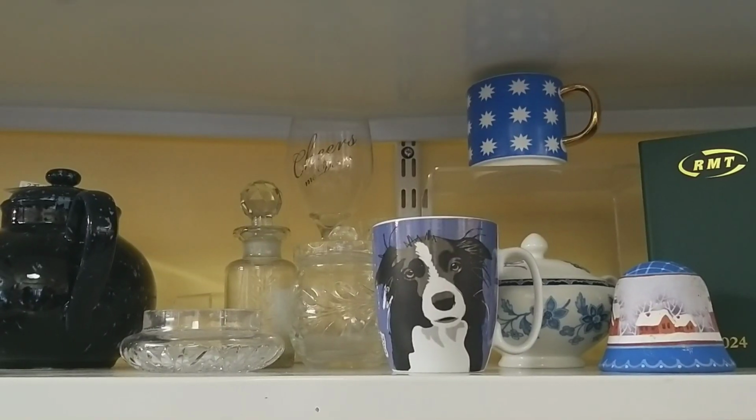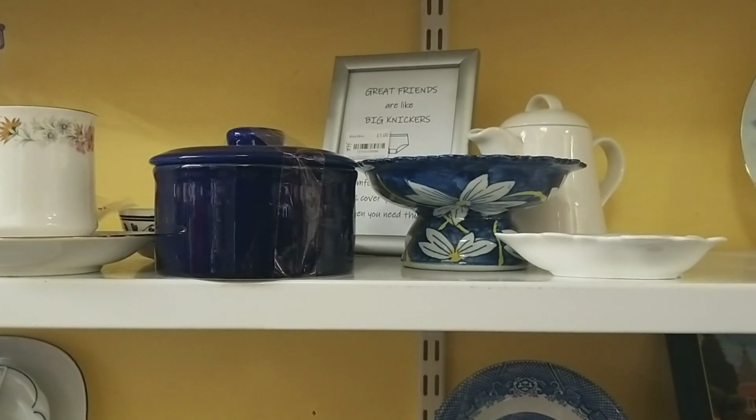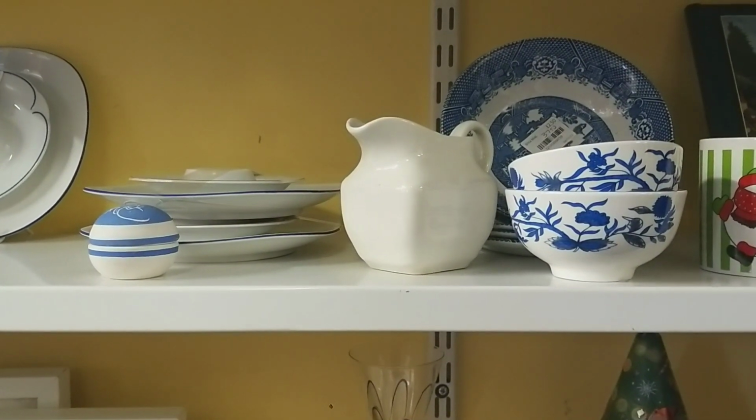Take a look at the blue mug with the gold handle. It looks like it's hanging upside down. It's on the little raised display area. It caught my eye, but I really don't need any more Christmas mugs.